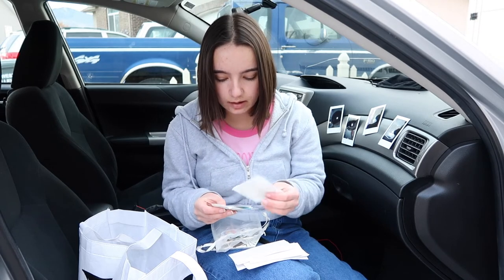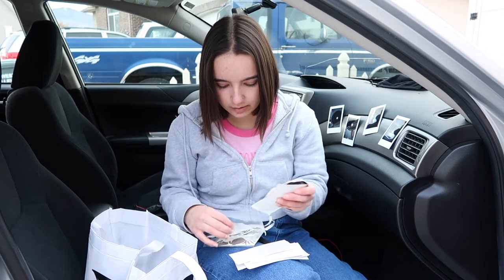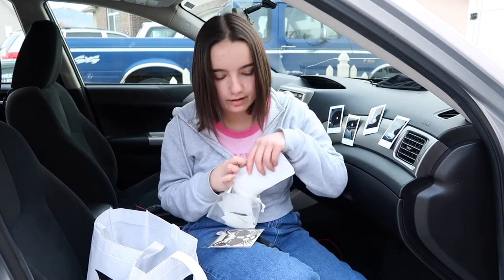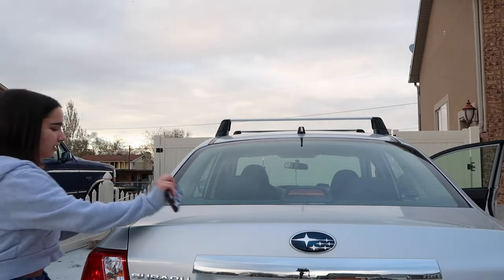This is ugly, this is ugly. These are all ugly. I hate these. I hate it. So we're gone. They're gone. Boom. Yeah, definitely this side, right? Yeah, definitely this side. Okay.